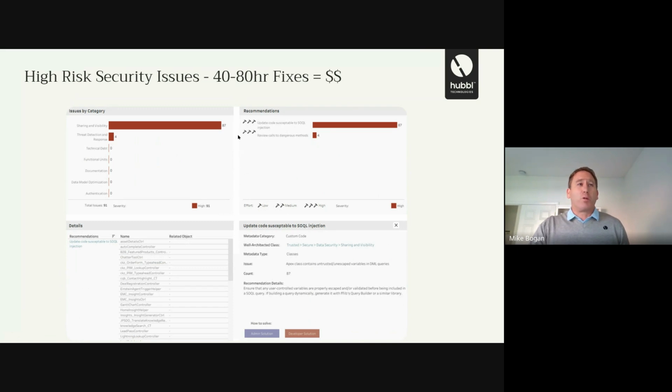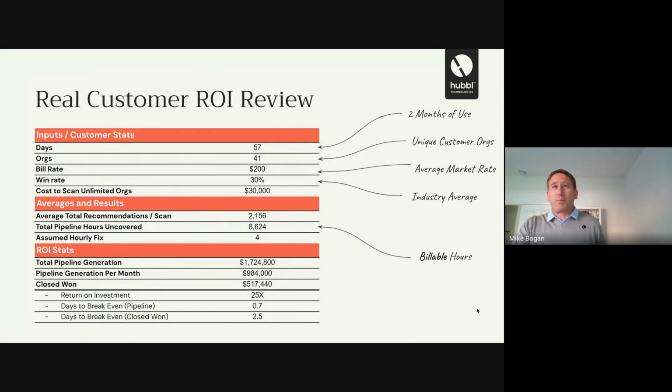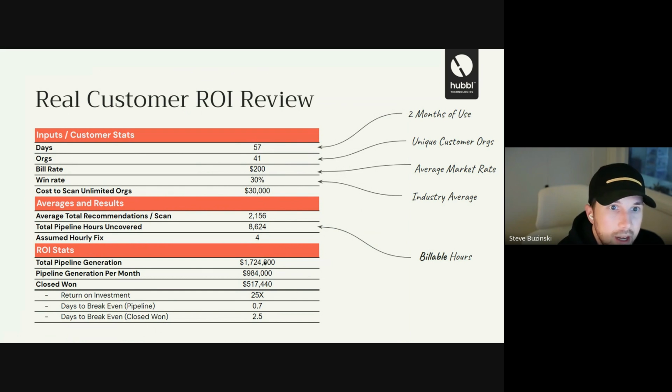And if you think about this, these fixes are typically 40 to 80 hour custom code fixes in terms of generating the code, fixing that code, and deploying. If you look at an example of an ROI slide, this is an example of a customer leveraging Hubbl Diagnostics. In about 2 months, they ran 40 orgs. If you make a few assumptions in here, like their average bill rate and their win rate, you can see that even just using an assumed hourly fix of 4 hours, not even the 40 hours, you can generate incredible amounts of pipeline based on those high risk issues inside of an org, and get to an ROI really quickly. And that's all based off of a $200 an hour bill rate, which is not likely your architect's hourly bill rate either. So we're seeing return on investment happening in a matter of days, oftentimes on the very first scan that a customer is driving.